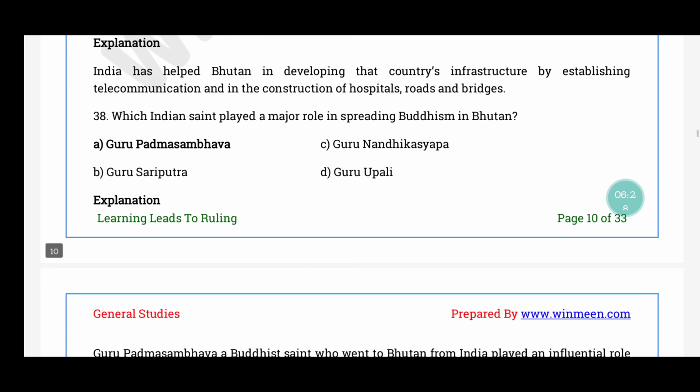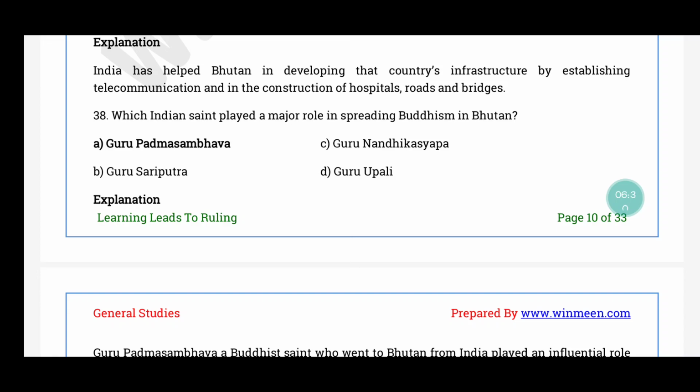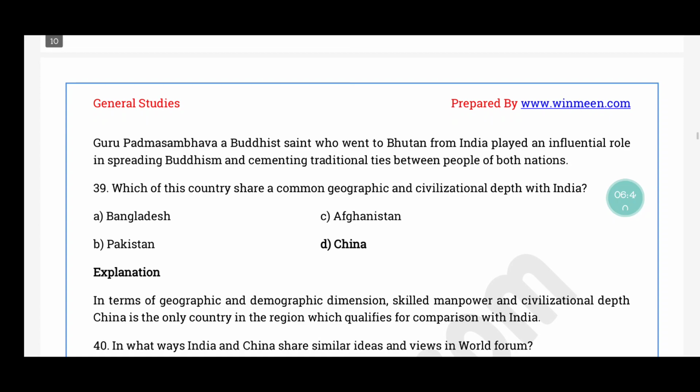Question number 38. Which Indian saint played a major role in spreading Buddhism in Bhutan? The correct answer is option A, Guru Padmasambhava. Guru Padmasambhava, இவர் ஒரு Buddhist saint. He went to Bhutan from India and he played an influential role in spreading Buddhism in Bhutan, and he cemented traditional ties between people of both the nations, அதாவது India and Bhutan.